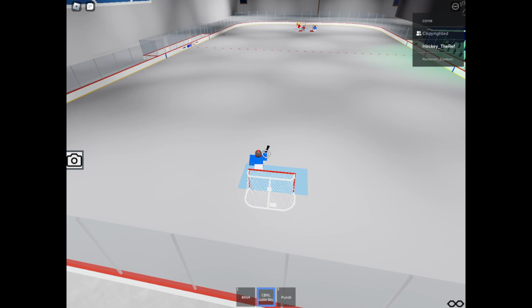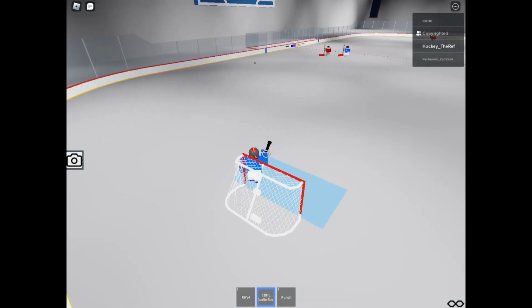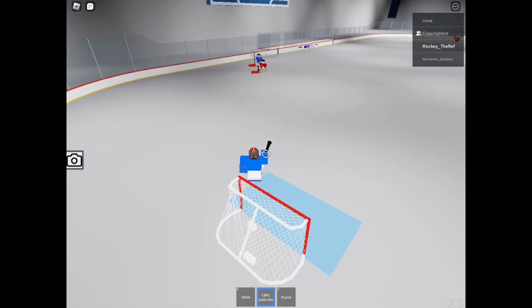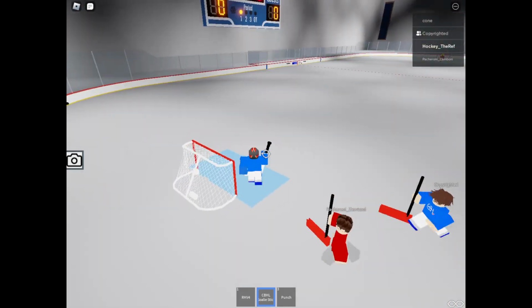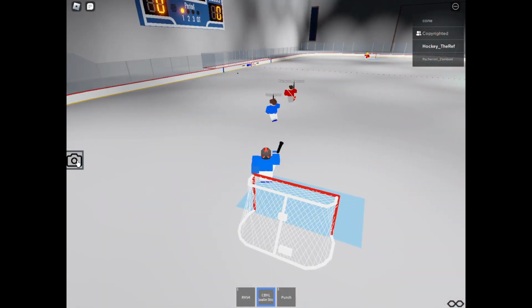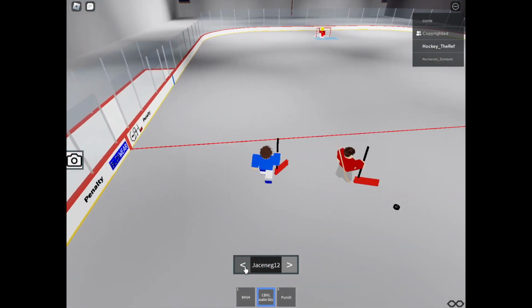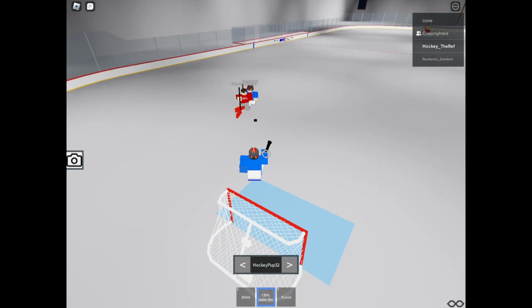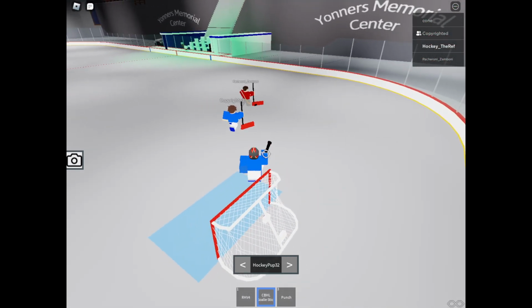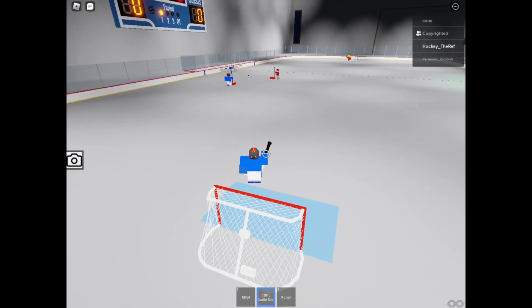Now here comes Patch. Patch dumps it all the way down. Patch on a breakaway, oh, he's looking to get on a breakaway. Here comes Patch. Patch looks to give the red team the goal, and that goes behind Hockey, but not in the net. Patch. Here comes Patch with a shot, and that is wide.